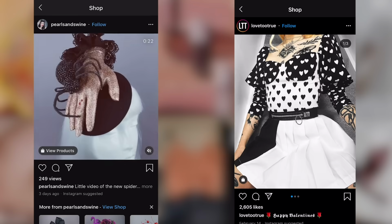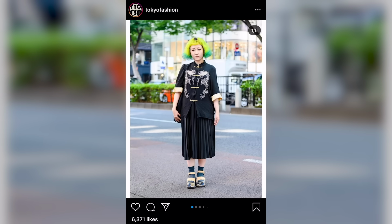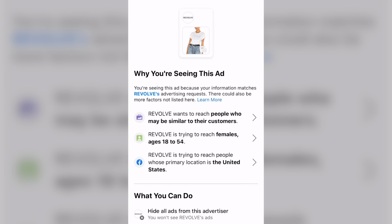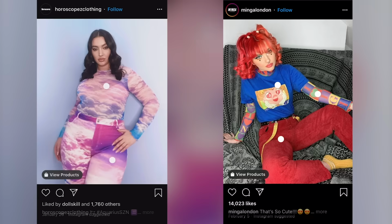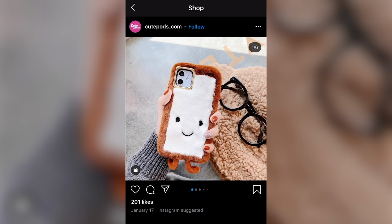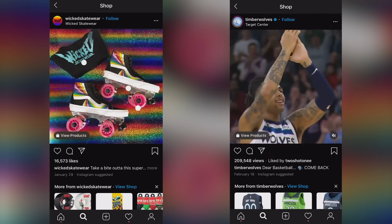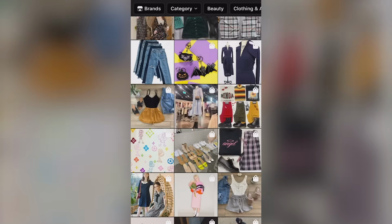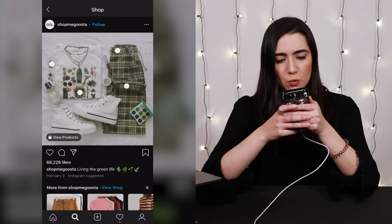Maybe because they're drawing from a wide array of data, from brands I follow, to posts I engage with, my general demographics, places I geotag, and just general shopping trends, so they're kind of showing me everything possible in the hopes I will click and buy something. And though I think that can come off as not very tailored at times, it does make for a fun tab to scroll on. Ooh, shop me gusta.